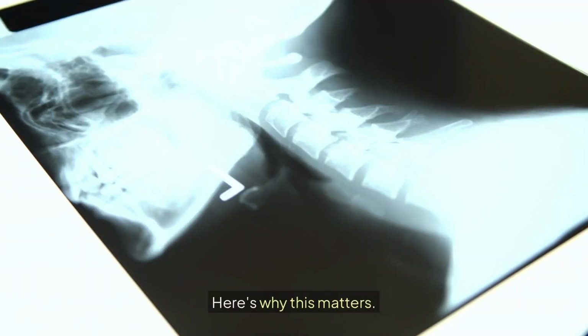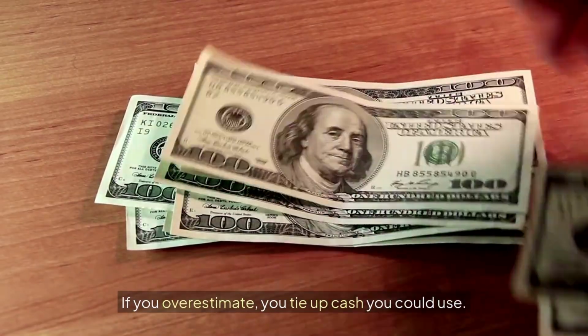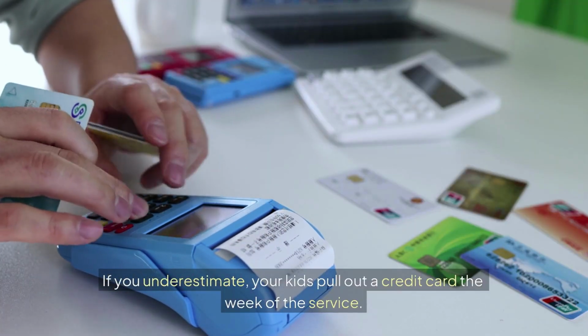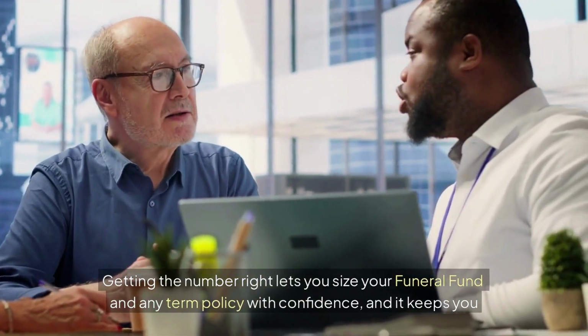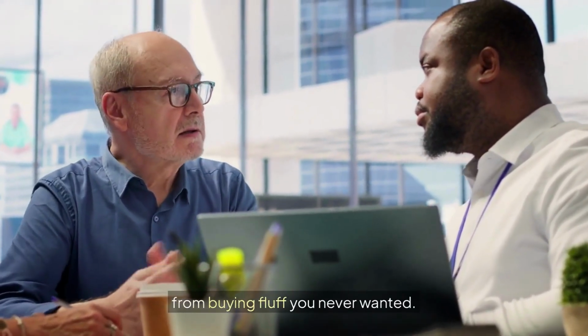Here's why this matters. If you overestimate, you tie up cash you could use. If you underestimate, your kids pull out a credit card the week of the service. Getting the number right lets you size your funeral fund and any term policy with confidence, and it keeps you from buying fluff you never wanted.